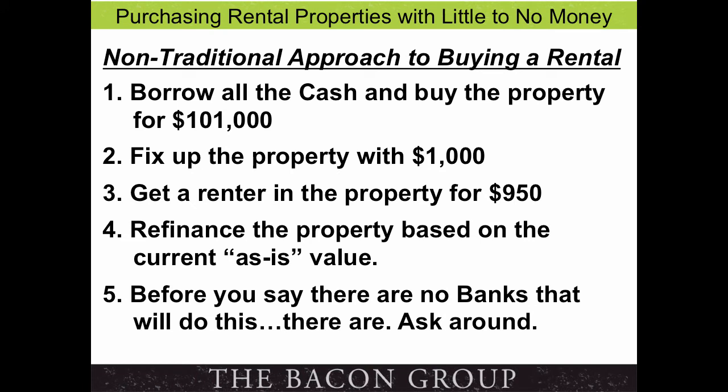Okay, so before you say there are no banks out there that will do this, there are. Just ask around, go to your investment clubs, or just start dialing for dollars, start calling banks and say, listen, I've got a property I'm thinking about buying. If I owned it only for 2 months and there was a lien against the property on a loan because I borrowed it, can you refinance me out? And how fast can you do that? Okay, because we have banks that are refinancing us out in 30 to 60 days. Alrighty? So just look around. Trust me, they're out there.